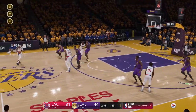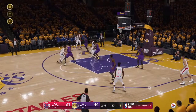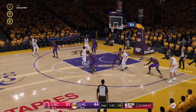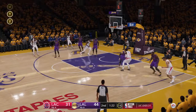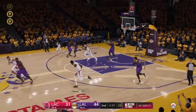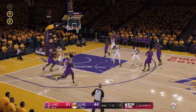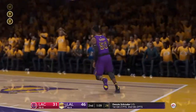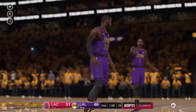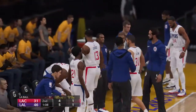To Paul George. Beverly to George. The Clippers with 4 to shoot. It's George for 2. Swallowed up by Drummond. Caldwell-Pope. Tough matchup against George. Throws it down. Like my old coach used to say, if it ain't broke, don't fix it. It's way too easy. Just keep attacking. It's easy money. Now the Clippers call a timeout as they'll take a moment to go over things here in the second quarter.